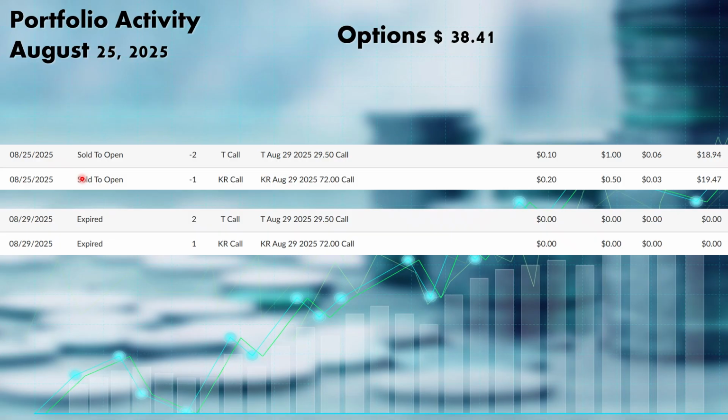And then the next one up, right, was another sold to open covered call, and I sell calls, I do not buy calls. And again, -1 represents 100 shares, so that's just 100 shares of Kroger, ticker KR, out of the consumer staples sector. And same thing, we started that contract on August 25th, which was Monday. Strike price is $72, so again, it would have to be $72 or higher for the position to be called away with an expiration date of August 29th, which was Friday. And for that one, we received 20 cents per share, and then after fees, $19.47. That's where the $38.41 total comes from.